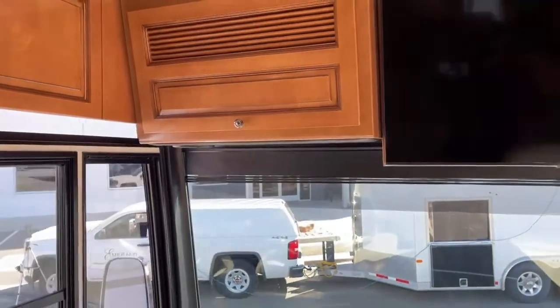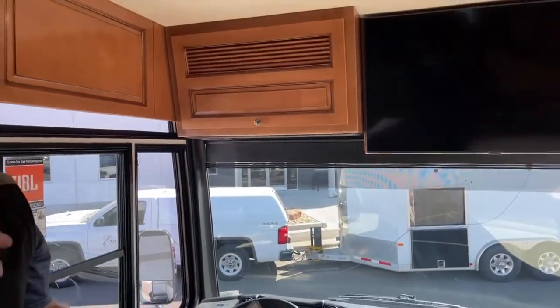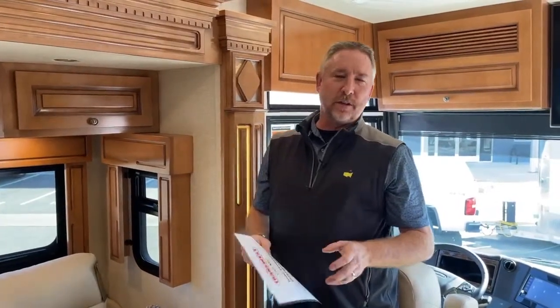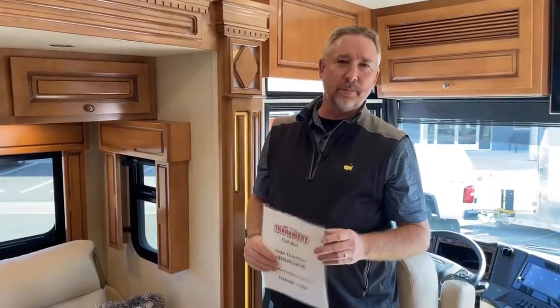And that is the Dutch Star 4081. Now the bad news. This coach is sold and is going to a new owner in Salem, Oregon. However, we do have other Dutch Stars available in the future. We have some build spots left if you're interested in placing an order.